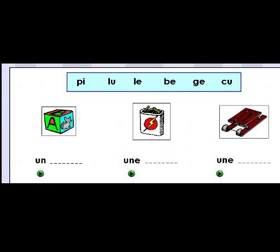Pi, lu, le, be, je, cu. Un cube. Un cube. Une pile. Une pile. Repeat before choosing your syllables. Une pile. Une luge. Une luge.